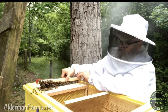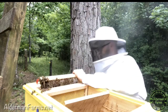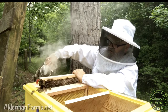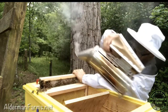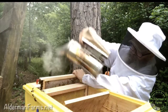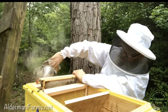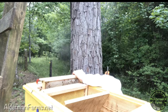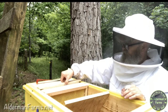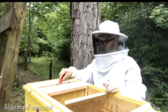Okay, bee gurus, what do you do about this? I guess I need to smoke them. See if I can hold this without dropping them and get my smoker. Let's try that. Seems to be working, huh? That seemed to help. Now at least I don't have a whole congregation. All right, so that's number four.